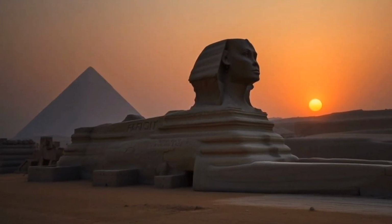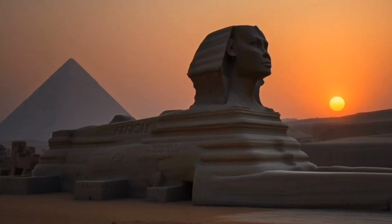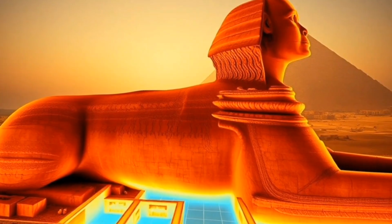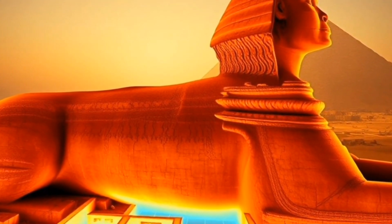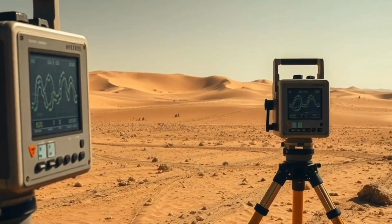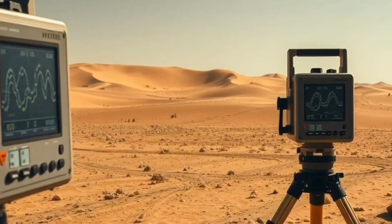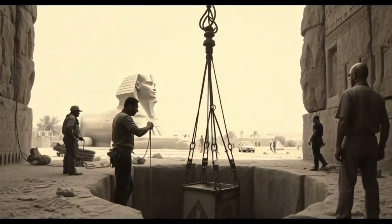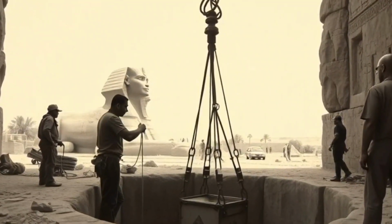What if we've already found everything we need and just don't want to accept it? Let's stop chasing answers for a moment and look at what we know. There is a chamber beneath the Sphinx. That's not speculation, it's data. Multiple scans confirm anomalies under and around the monument. Geophysical readings show voids, rectangular ones, precisely shaped. Some of these areas were accessed, then sealed. Others were photographed, then disappeared.